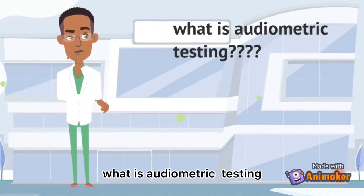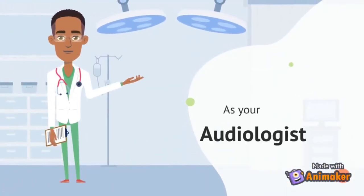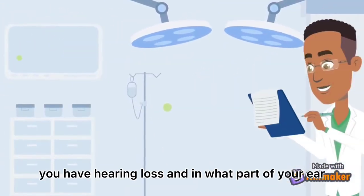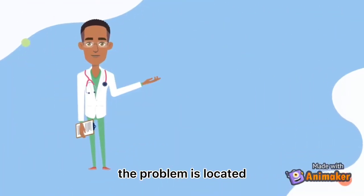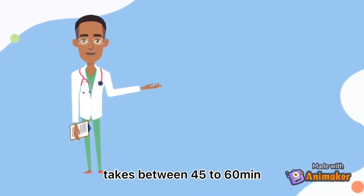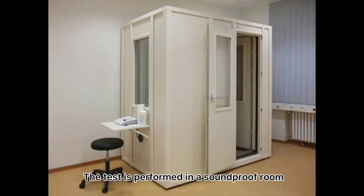What is audiometric testing? It is a test to evaluate your hearing, made by an audiologist, to determine whether you have hearing loss and in what part of your ear the problem is located. The test usually takes between 45 to 60 minutes. The test is performed in a soundproof room.